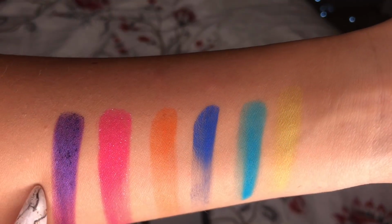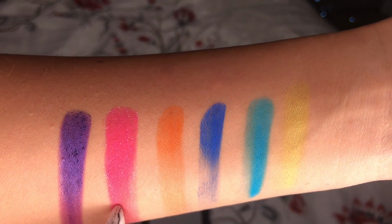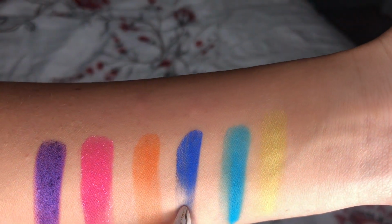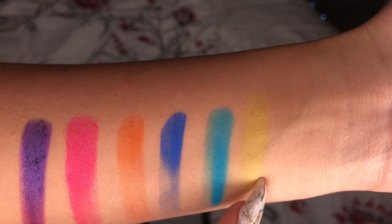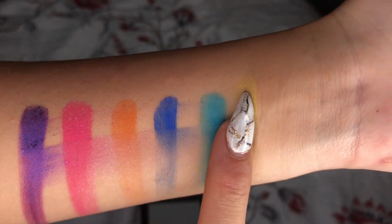Let's go in and swatch them. This one is called Hungover. The pink one with little pretty sparkles is called Bottoms Up. This one is called Drinks. The dark blue is called Karaoke, Damage Control, and it's a party. Look at all these beautiful colors.